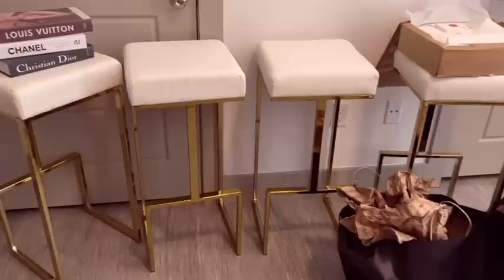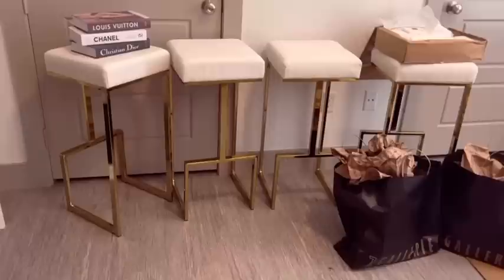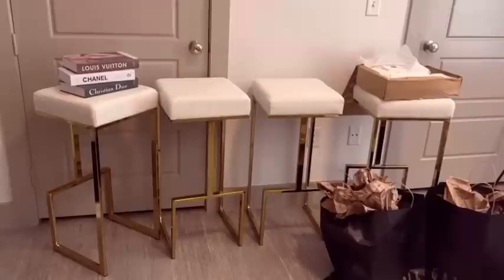I put these four bar stools in here because these were in our kitchen and we have a huge island. Most islands have three chairs. Ours has four chairs, but we didn't know it was gonna be that long. It's a huge island, which I love, don't get me wrong, but it's really, really long. These bar stools are 31 inches tall.